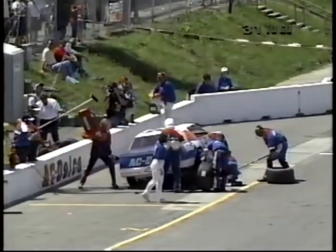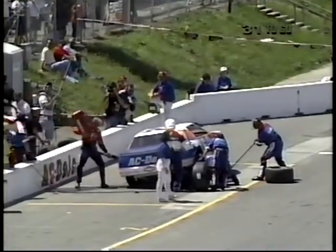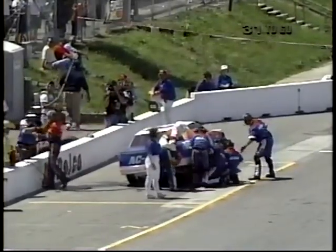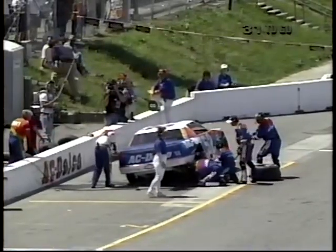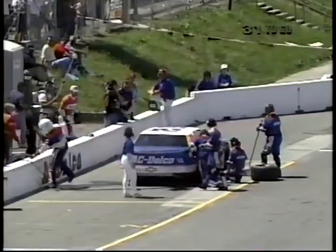On the right rear now, as they look at that, apparently a problem for Schrader on the right rear tire. We can't see from our vantage point, we're on the left side of the car. It is now full of fuel, but Timmy Cohook and the crew are working on that right rear. Apparently they've got a problem. We'll try and check it out, Jerry. Look, they might have had trouble getting that tire off.